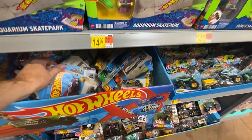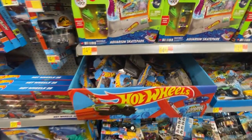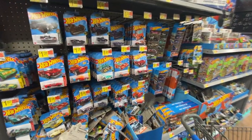And it looks like all fantasies. So yeah, the other collector and I were talking about cases showing up completely already picked through. But that's gonna be it. Let's go check out a Target.